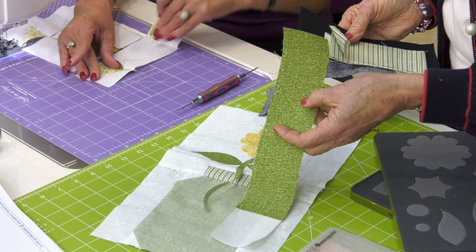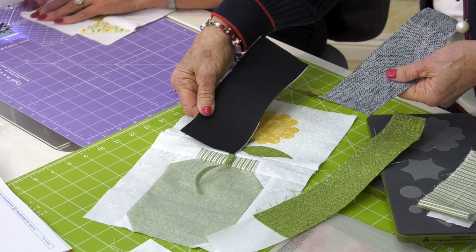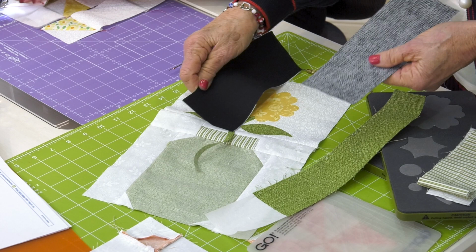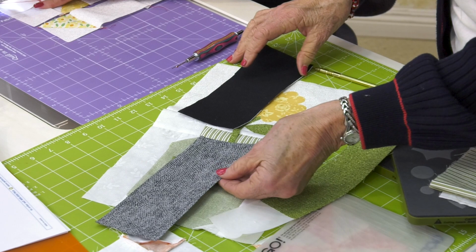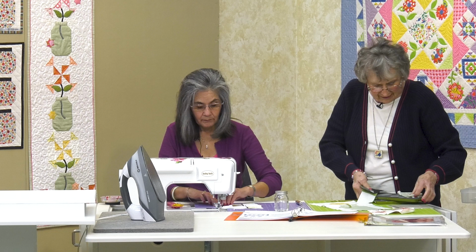And then for the leaves. And then for the stem, I pressed the top part of the stem right side up. And for the bottom, when it goes into the jar, I did it wrong side up. And that's how I got the look of, you know, like it was in water. But anyhow, I'll just take these and see how she's coming. Oh, she's so fast.